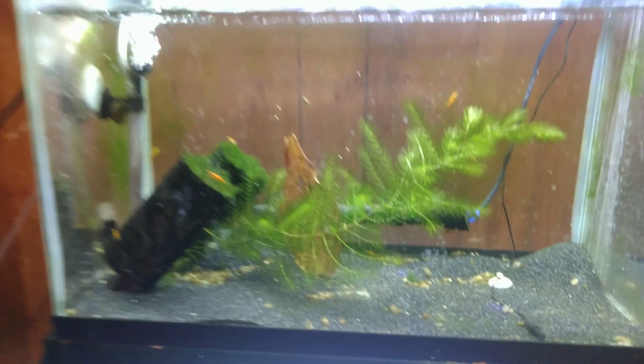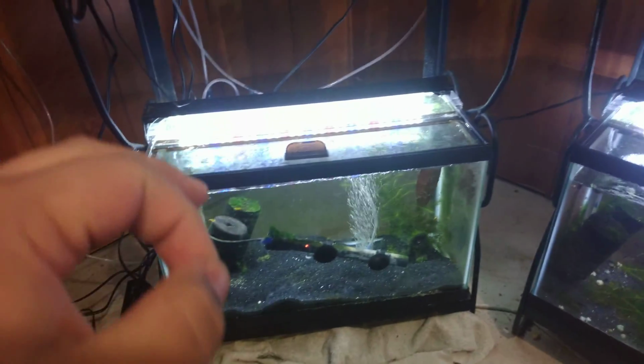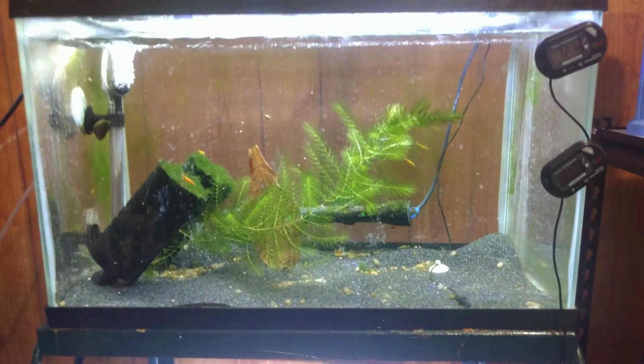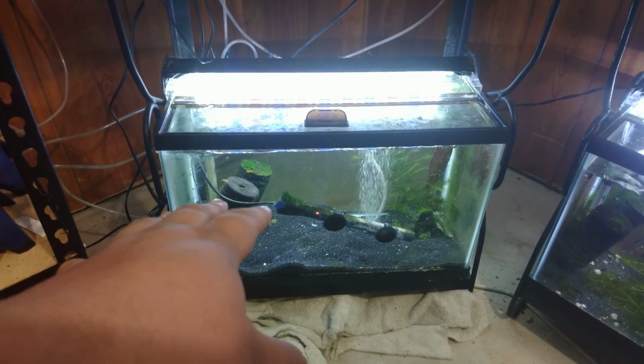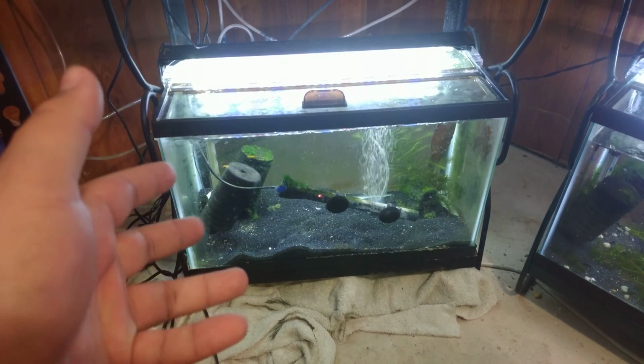I had ordered my pumpkin orange shrimp and my neon yellows from Aquatic Arts. And my pumpkin orange shrimp went in this tank, and they've been doing fantastic. And my neon yellows are in the tank down here, and they were dying. I'm down to about 4 of them when originally I had about 12.